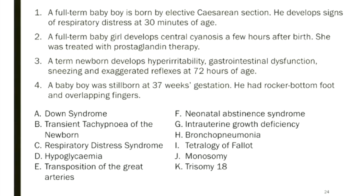NSAIDs like indomethacin or even ibuprofen, and that's what we use if we want to shut one of these, a PDA or a patent foramen ovale or something. If we want to shut it, then we use indomethacin because that's a prostaglandin inhibitor. If we want to keep things open, then we use the prostaglandins. That was the interesting bit of that question.